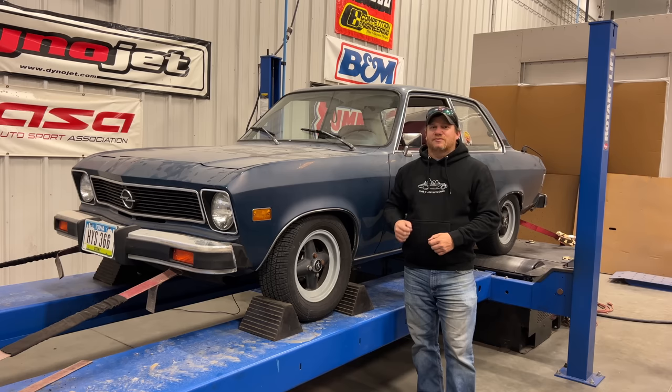I've hardly done any work to this car in the time that I've owned it, so if I were to give it a little tune-up, I'm sure we would get a lot closer to the advertised number.